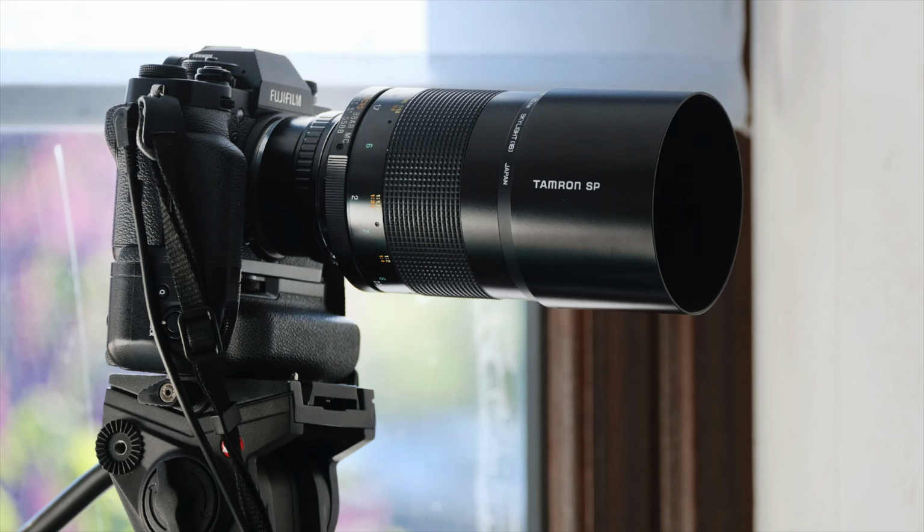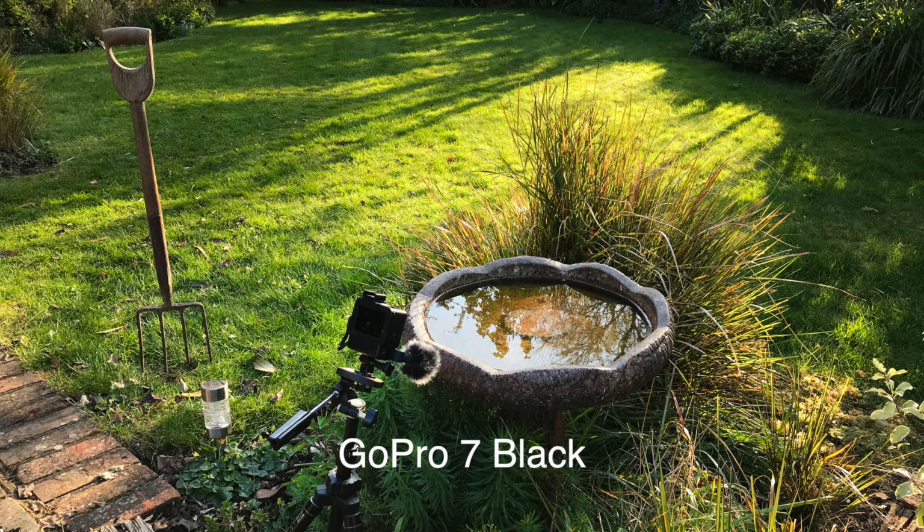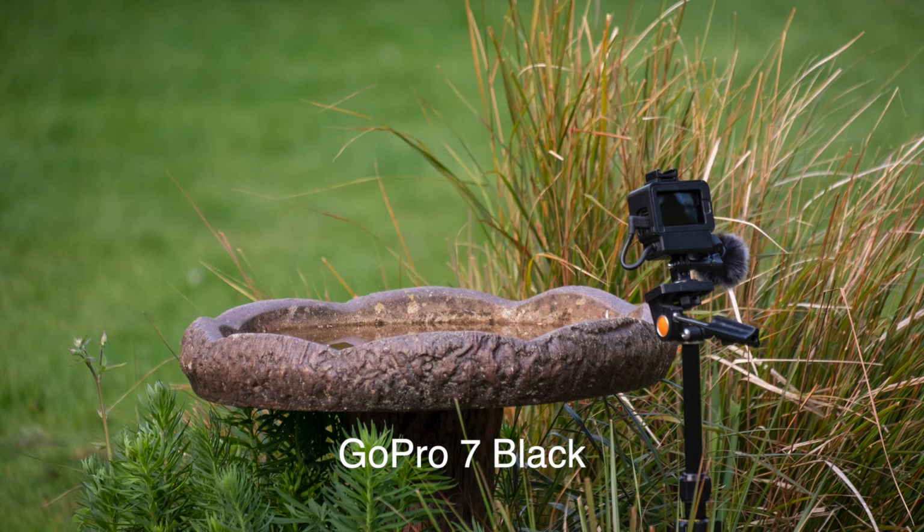Being an APS sensor size, and I've got a 500mm mirror lens, I must do a video on that at some point, I've got an effective focal length of 750mm. So I thought, wow, I'm right in on that bird bath. And not only that, have I been grabbing some really nice shots, both in 1080p, 4K video, as well as stills. I've even got the GoPro, and I've taken this out, and I've mounted it right next to the bird bath. Boom. And I'm picking up some amazing shots.